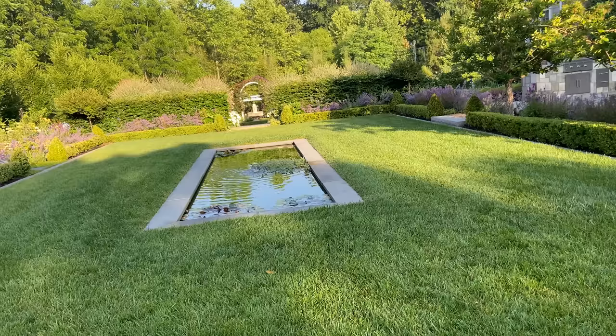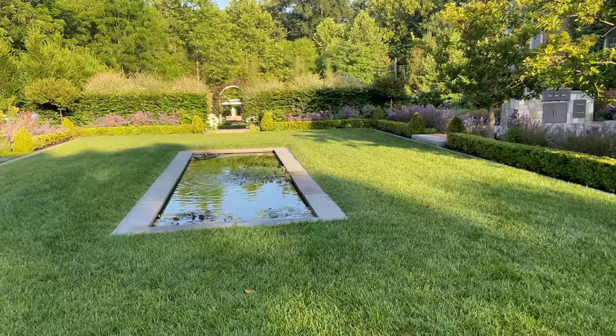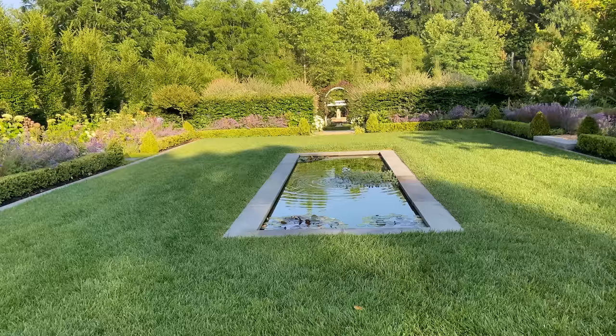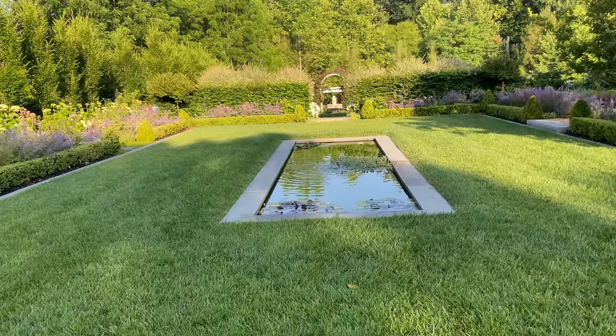And we had all of that professionally done. The patio, the retaining walls and the walkways. I chose gravel because it's less expensive than flagstone. This room, I had the inspiration from Wollaton Old Hall. It's a lovely, lovely garden in England.